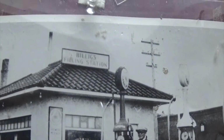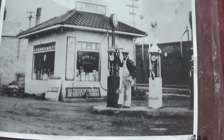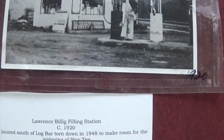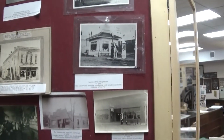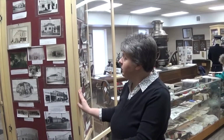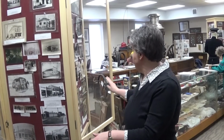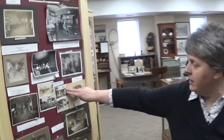He probably would have started a little bit sooner than that, and he will make it bigger as time goes on. Eventually he will add on a mechanic shop with a pit where the car would come in and he could just walk down underneath the pit. And then these pictures over here will show how he put the awnings on in the 1920s.